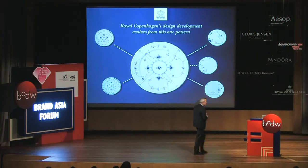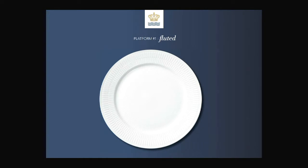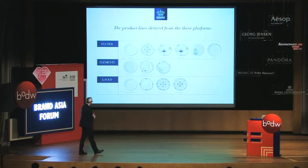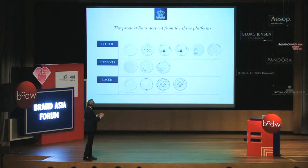So one of the things we did was to look at the patterns and at the way we could organize our dinnerware sets on platforms. Here you see one platform, the Fluted platform. Here you see another one, you can't nearly tell the difference, Elements and Lace. But basically it's a white plate, and it's an architecture we have created to make it easier for the consumer to understand what we are all about. If you start from the left side, you'll see all white plates. But when we go across on the Fluted platform, you'll see variations on the same shape with different patterns. This allows the consumer to buy into a universe on a dinnerware concept.